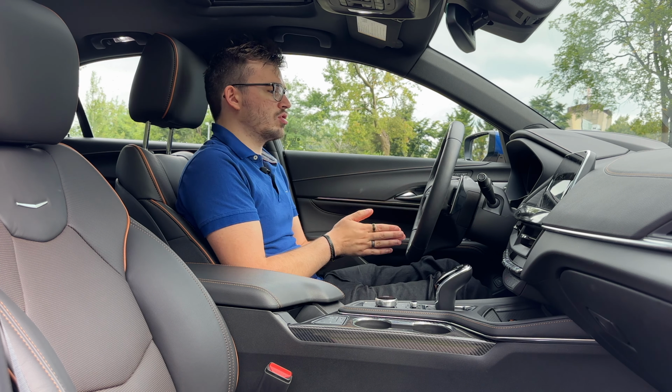Right here, you can use it as a track recorder to record your track days, or you can just use it as a basic dash cam. It's built in right there. That's one of the most awesome features I've seen all year.